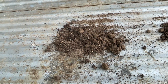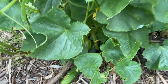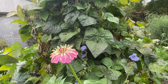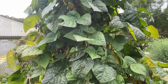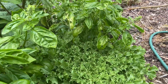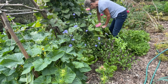This area of the garden, I've got my cucumber plants, which are happy, although we've got some rodent damage there. But lots of big cucumbers coming, intermingled with flowering chicory and zinnias. That's my purple king bean that is sort of starting to dry off a little bit now. I'll have to get some more started. Some more zinnias, some basil, some large endive. They're all going pretty well. So this garden's not too bad. So we might take a sample here and just have a look at it.